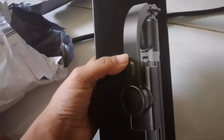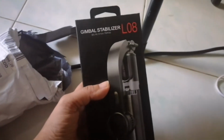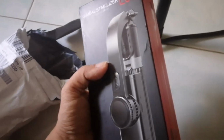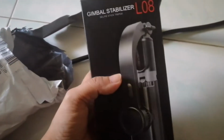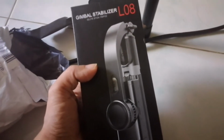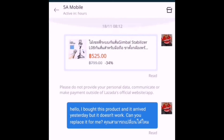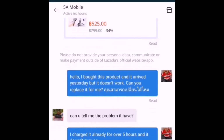Here is a product I ordered from Lazada. It is a gimbal stabilizer which I bought for 525 baht. I charged it overnight and it has been just giving me a red light since this morning. So I tried to use it and it turned on for about 2 minutes but then it died again. So I messaged the seller to see if I could exchange this for another one and she was okay with it.